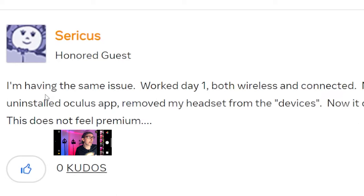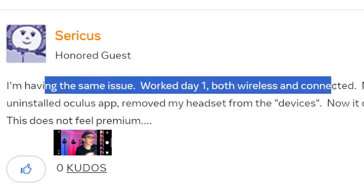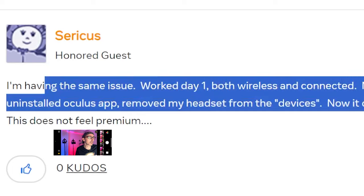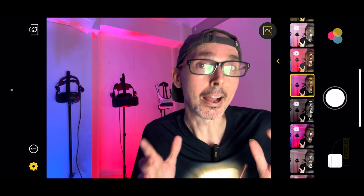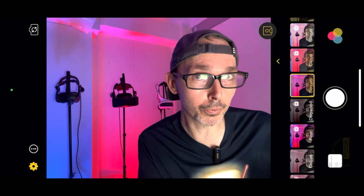It's very true. I'm having the same issue. Worked one day, both wireless and connected. Now neither works. Uninstalled the Oculus app. Removed my headset from the devices. Now it can't locate the headset. This does not feel premium. So Siricus is also having the same problem. Now, I hope these are true reviews, of course, and true people, because sometimes it does happen that some people are just spamming boards or creating bad reviews for competing brands or whatever it is. But this video is going to tell the truth.